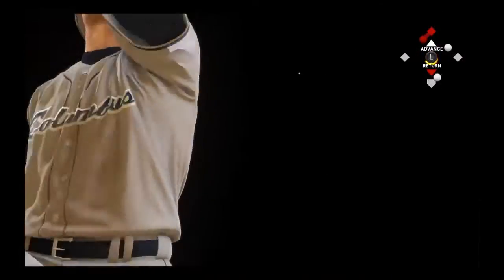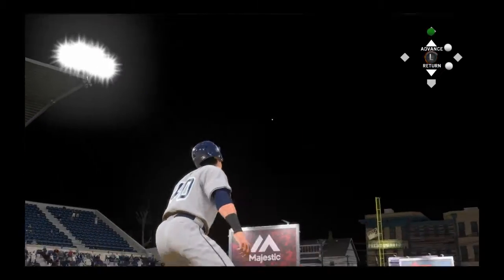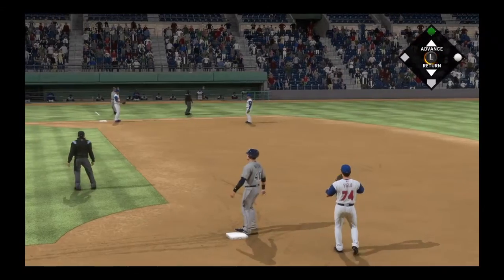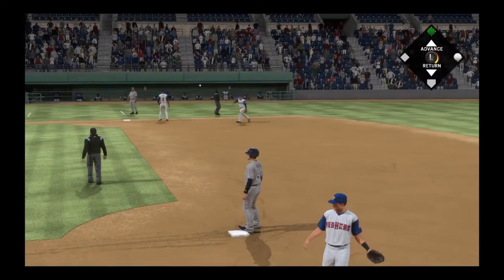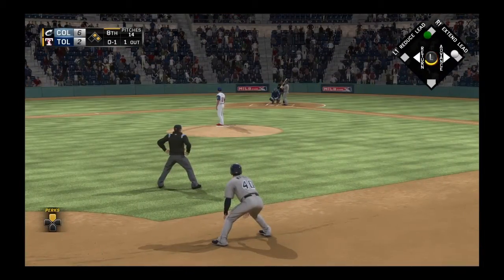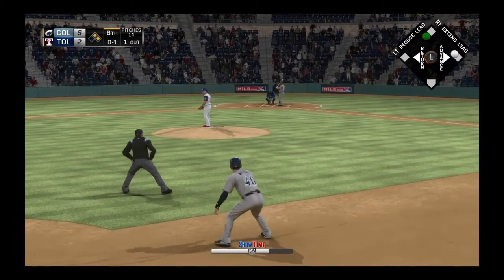Swing and a looper to left. Collins has it in his sights, looks it into his glove, and there's one gone. Anthony Record will stand in here, 0 for 2 with a run scored so far.